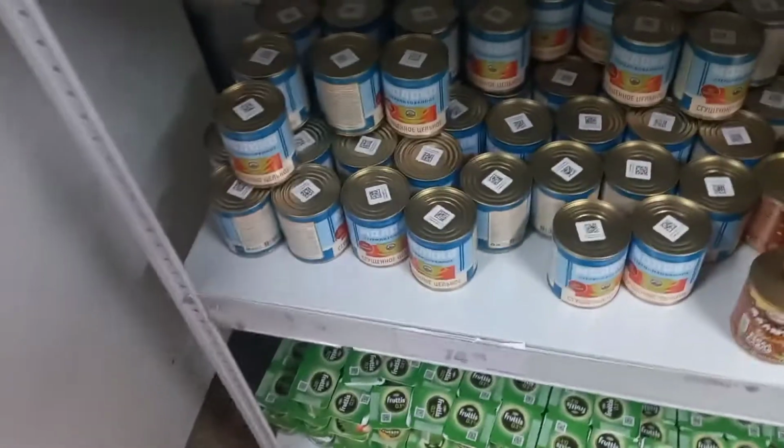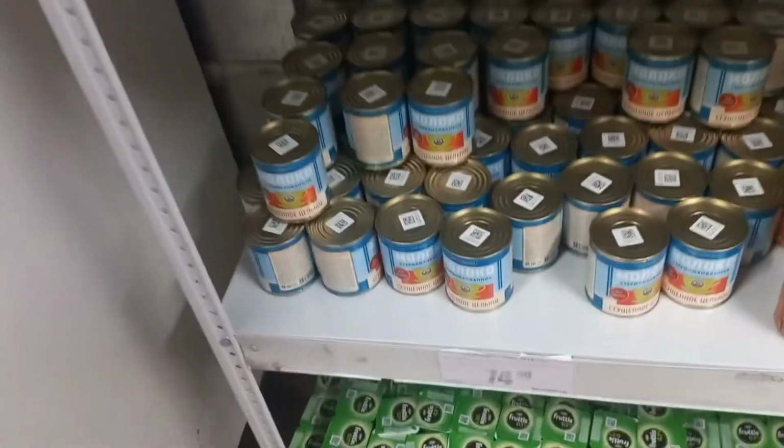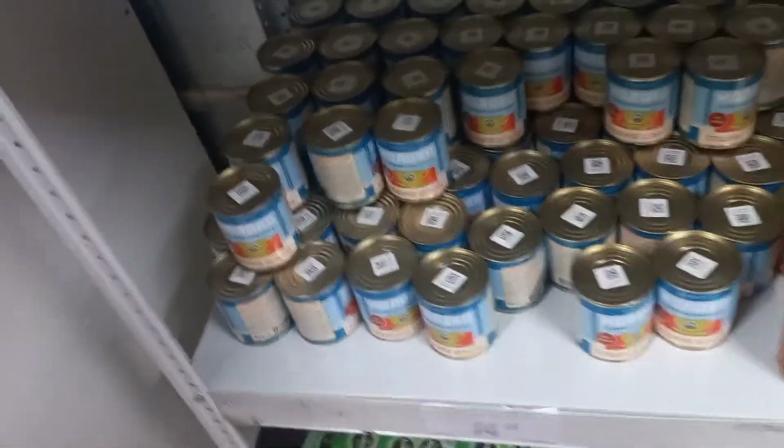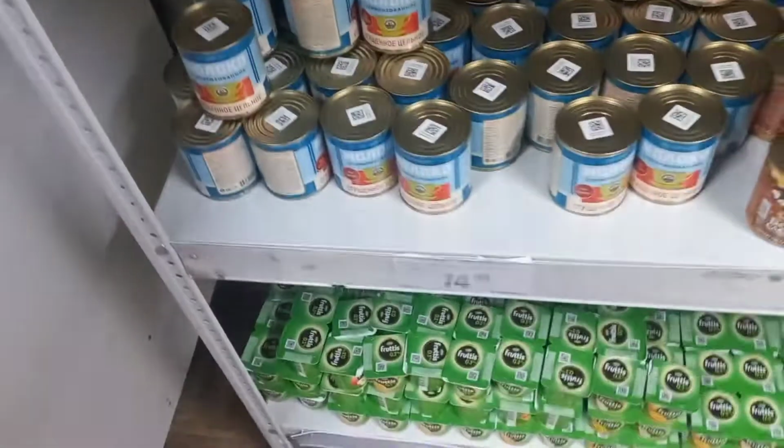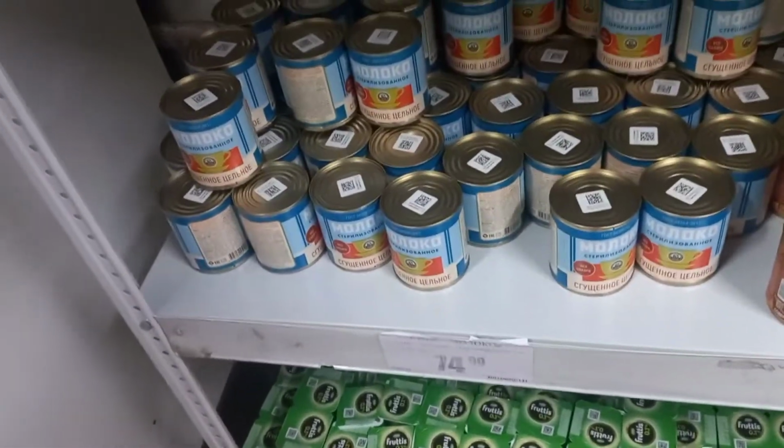So guys, this is our pig milk right here. If you are from Nigeria, you will know pig milk. But this one is pig milk here in Russia. Yeah, guys, and it's for 74 ruble, dollar and 2 cents.